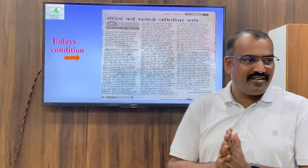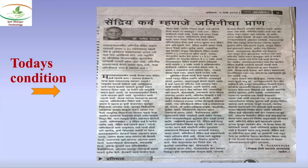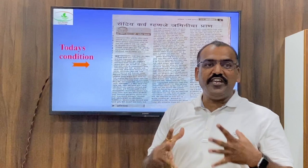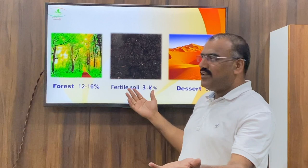Okay. In Marathi, there is a newspaper in our area, Agro One, and they explain organic carbon means the soul of soil. What are they saying in this newspaper? Organic carbon is the soul of soil. And the date is 5th March 2016, Saturday. And what they measured, they mentioned in this article, I want to explain through the pictures.